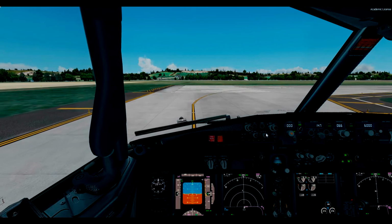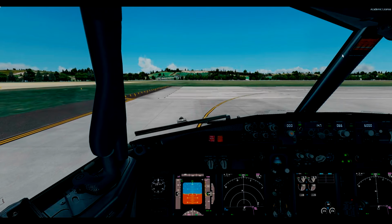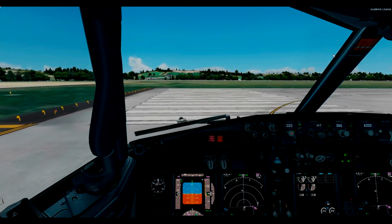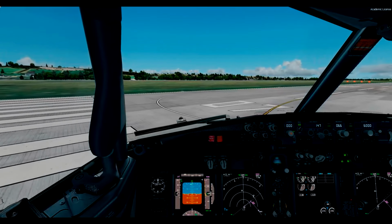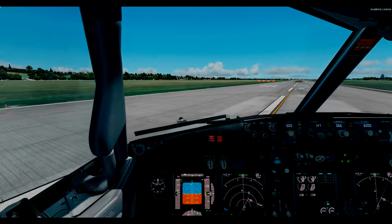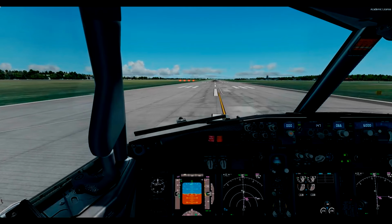We can actually change that to such, because we'll be hand flying this thing out of here for a bit and then turning on the autopilot. Make sure my flaps are down. 2 and 5. There we go. Make sure everything's configured once again.